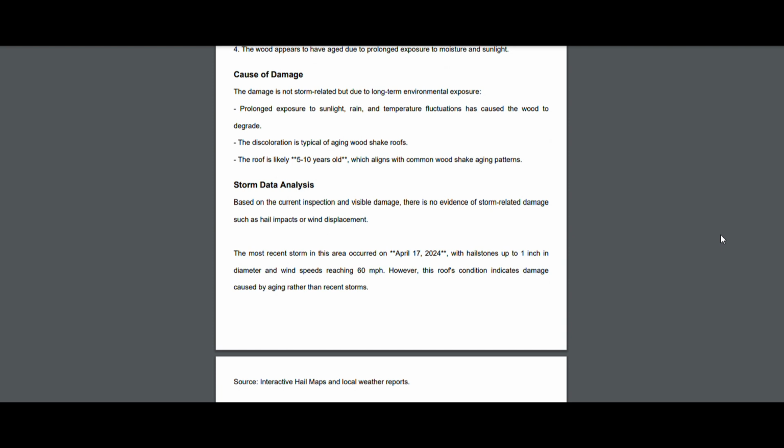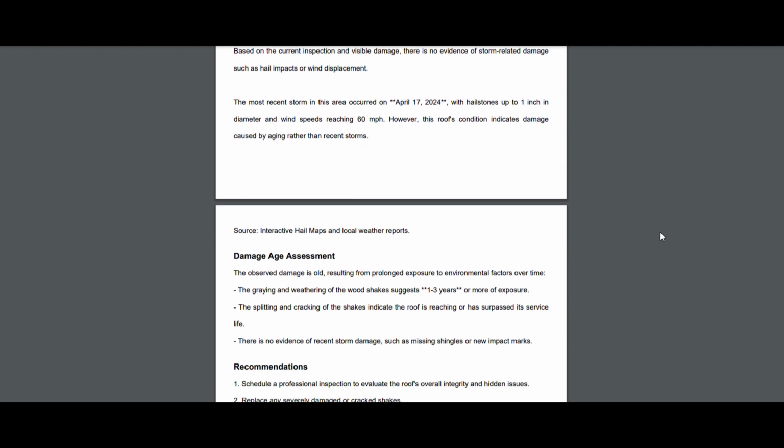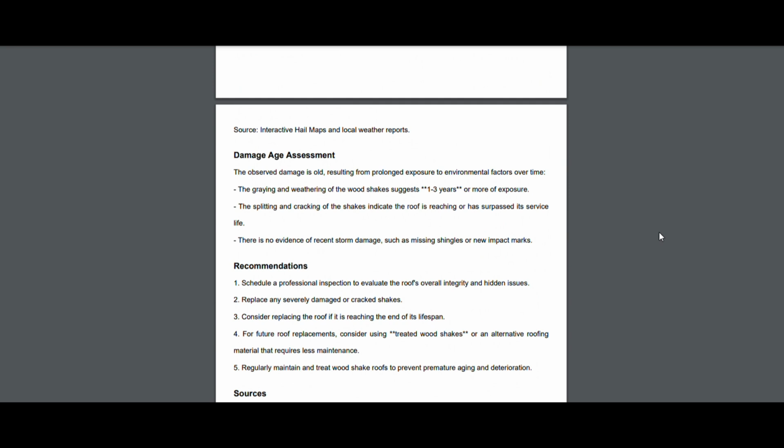Based on the current inspection and visible damage, there's no evidence of storm-related damage such as hail impacts or wind displacement. The most recent storm occurred in the area April 27, 2024, with hailstones up to 1 inch in diameter and wind speeds reaching 60 miles an hour. However, the roof's condition indicates damage caused by aging rather than recent storms. Damage assessment. The observed damage is old, resulting from prolonged exposure to environmental factors over time. Graying and weathering of the wood shakes suggests 1 to 3 years or more of exposure. The splitting and cracking of the shake indicates the roof is reaching or has surpassed its service life.